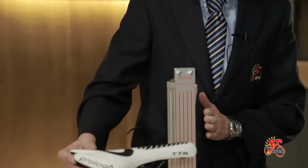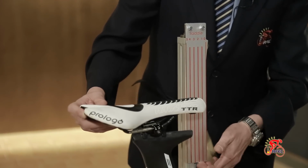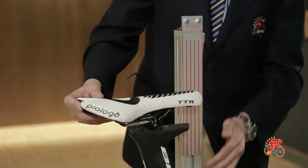We begin by checking the saddle position, which, as we said previously, must be 5 centimeters behind the vertical plane through the bottom bracket spindle. Here, using this piece, we can verify that the positioning is correct and that it is indeed 5 centimeters behind the vertical plane through the bottom bracket spindle.